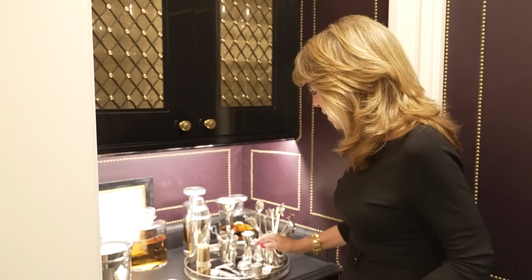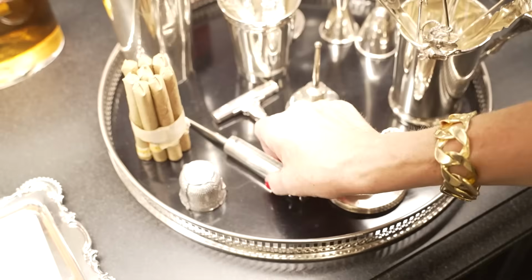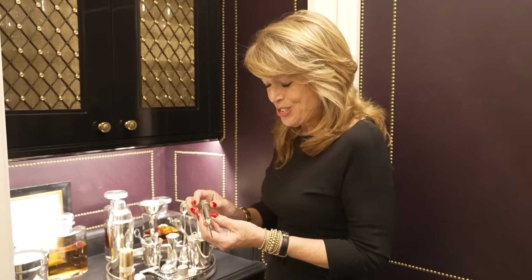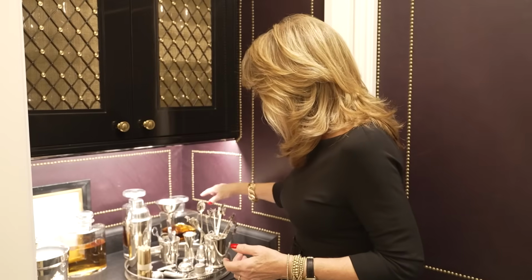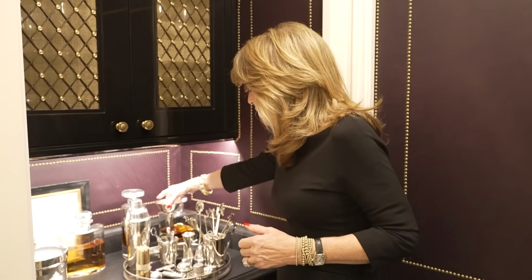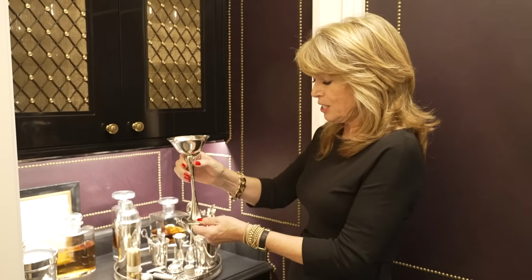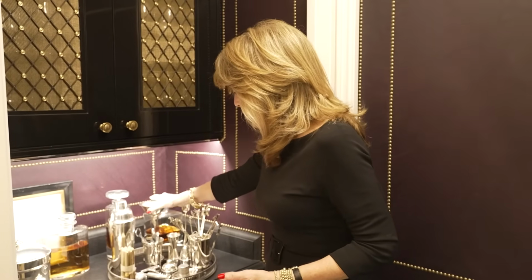Some of the favorite barware I've collected are a little oil can, so you can have the perfect amount of vermouth in your martini. I even found a sterling silver syringe to put vermouth in, again, for your martinis. We love to have some stirs. I'm a big collector of Elsa Peretti. This is one of her beautiful martini glasses that she designed back in the day. And I think it's so much fun to put it all together.